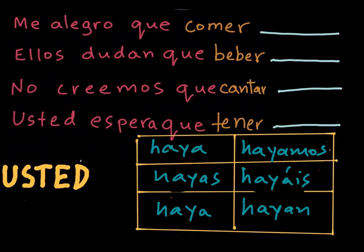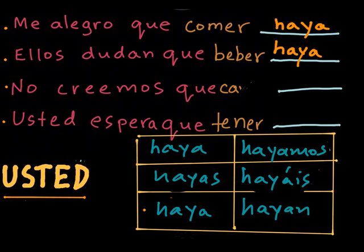All right, let's work now not with tú, but with usted, that is used in formal situations and with people that you don't know well. Me alegro, we're not going to discuss again, all of them will have the triggers, de que. Comer, me alegro que, and then which one do you choose? You choose haya. Me alegro que haya comido. Yeah? So you choose here haya comido. And then ellos dudan que beber, for usted, you will choose the same thing. So it will be haya bebido. And then you say, no creemos que hayas cantado. Or actually last time we used volar because Captain Mole flew on his contraption that works on espresso.